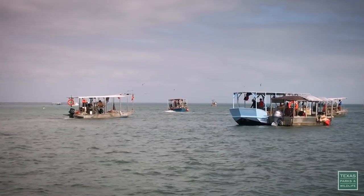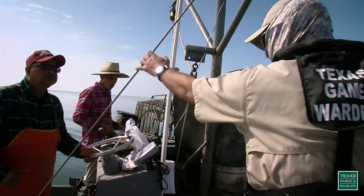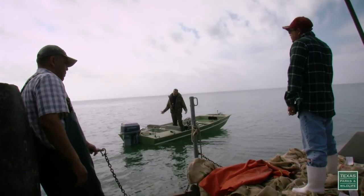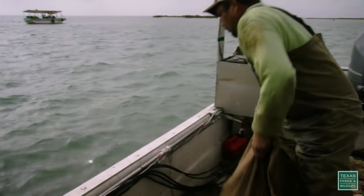Game warden. Y'all were in closed waters this morning. It's not all the oyster industry that's actually doing this. There's a few bad apples. He observed you in closed water. You're going to have to dump the oysters too.